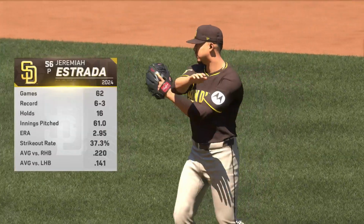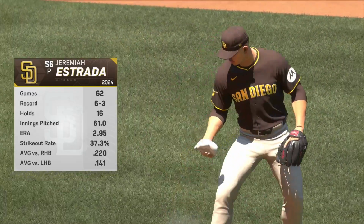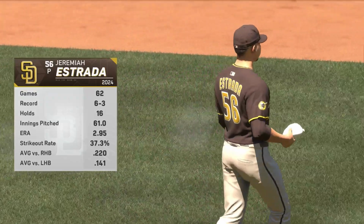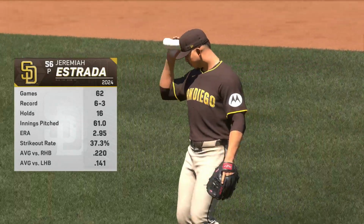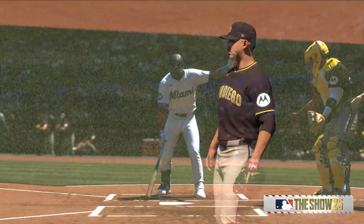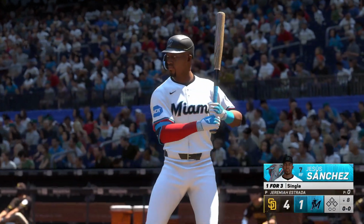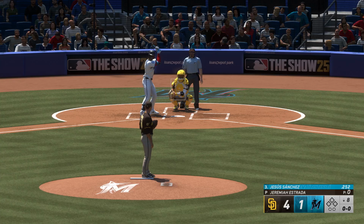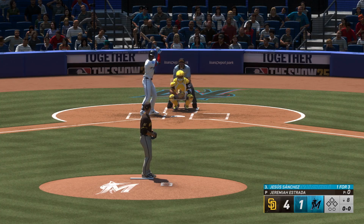Now pitching for San Diego, a new pitcher on the mound as we roll into the bottom of the 8th. Jeremiah Estrada. And now the right fielder, Jesus Sanchez. The Fish in striking distance, but have some work to do. Boog, it starts with the leadoff man. I need a good at bat out of him right here.